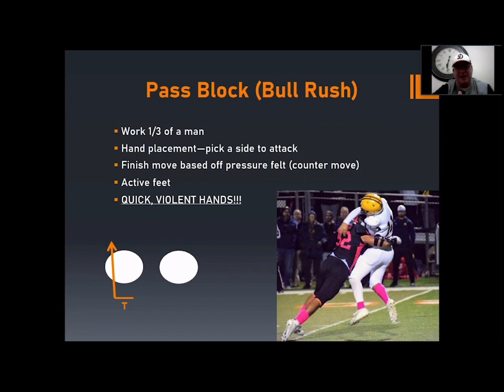We'll line up here and then rush the passer going with a different gap without bringing any pressure from our linebackers. We're going to finish the move based off pressure, meaning they have a counter move. Active feet, quick, violent hands. And the same thing, again, when you practice it, have that defensive lineman key the hip of the offensive lineman. As soon as it snaps back, we're going.